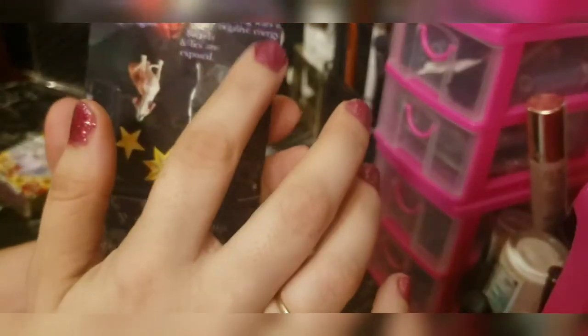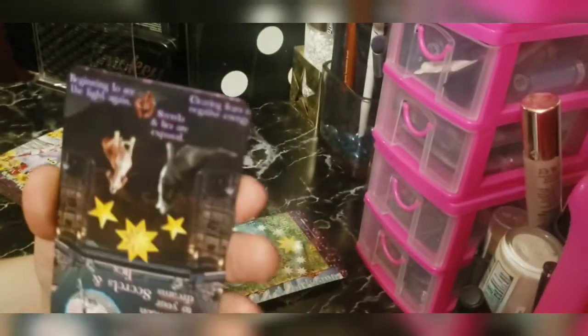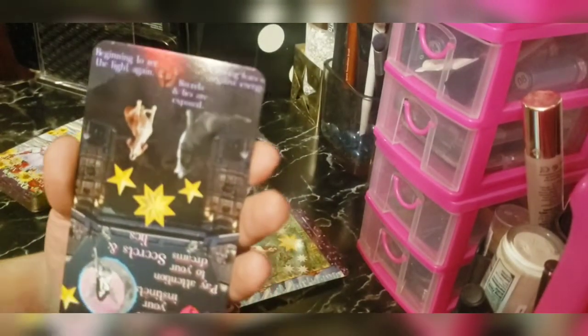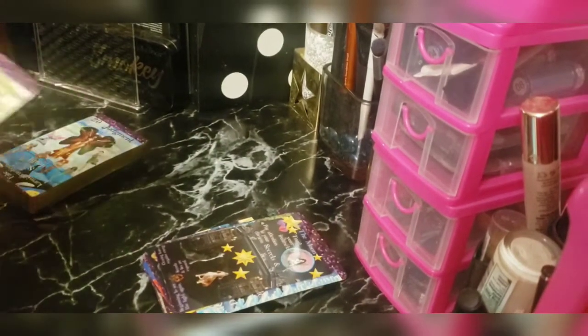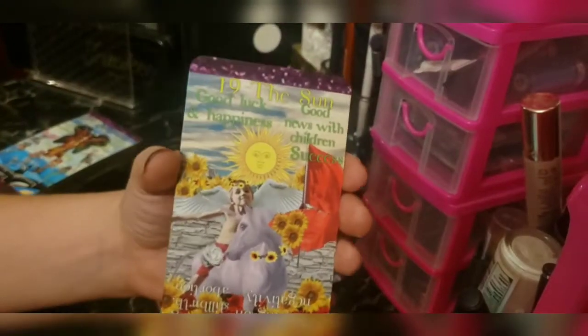It's actually cut off here, guys, but I will fix that before I send this to you. So don't worry about that. Yours will be perfect. Okay, so then we have 19, the Sun.